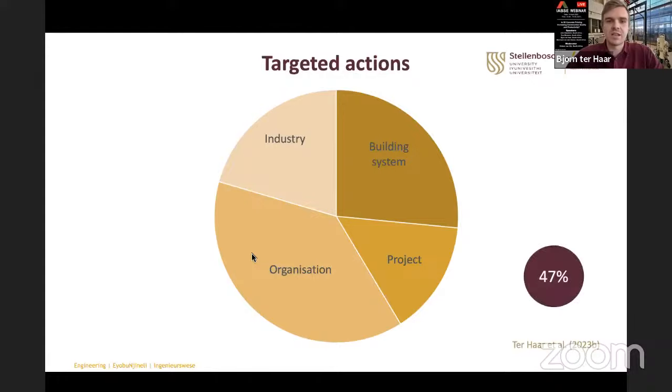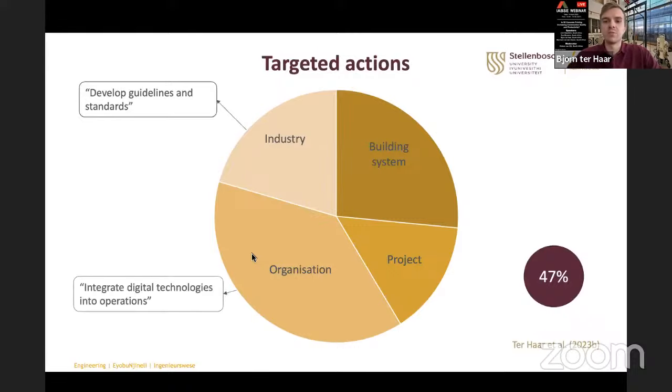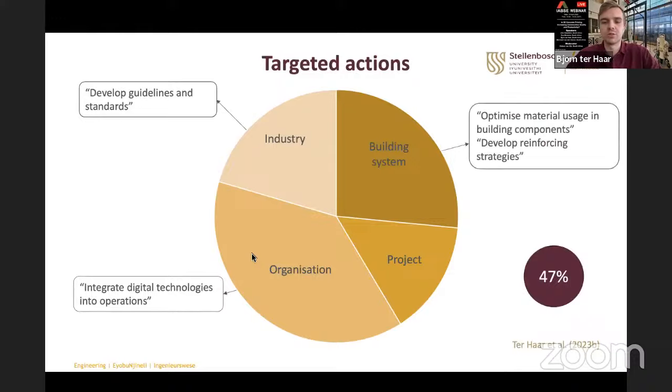So for the designers, out of these actions, 47% of them require the designers to get involved. So here are some examples of these actions. We need to develop design guidelines and technical standards for offsite 3D concrete printing. We need to develop and implement business operations with integrated digital technologies to improve productivity. We need to optimize material usage in building components. And we need to develop 3D concrete printing reinforcing strategies that provide ductile behavior of elements.